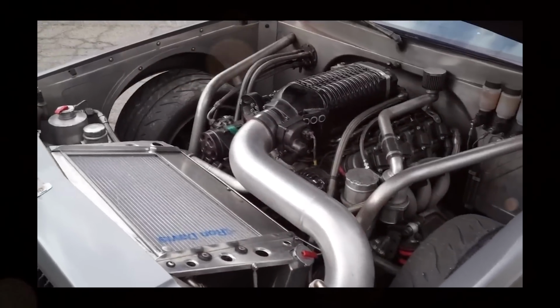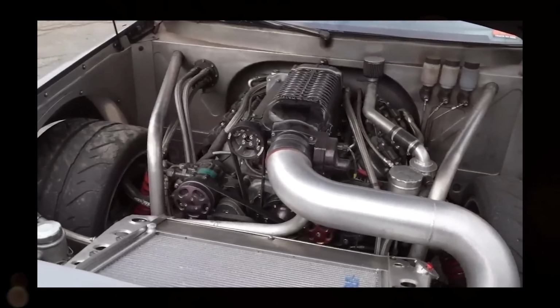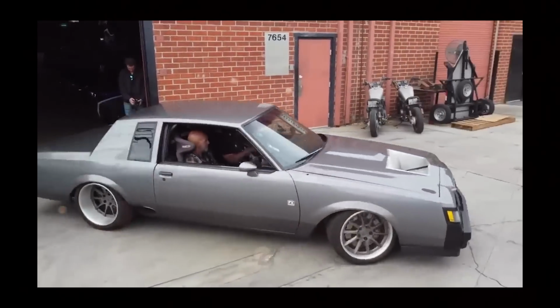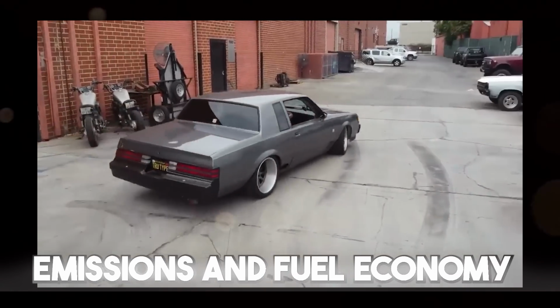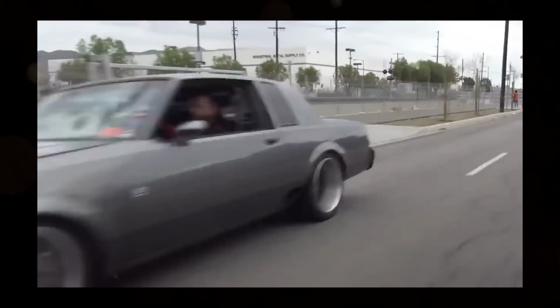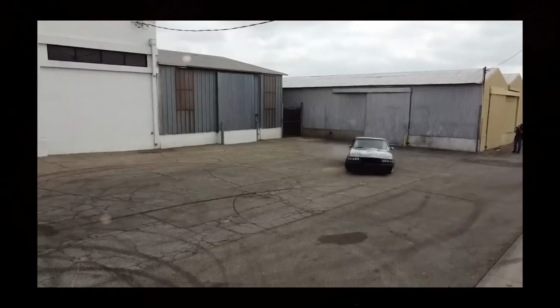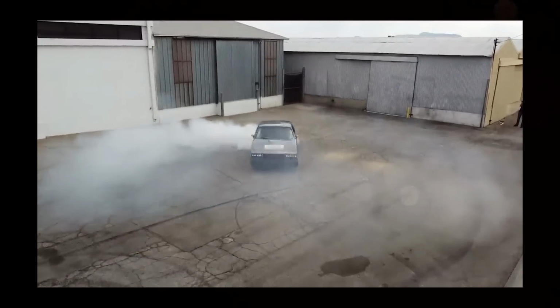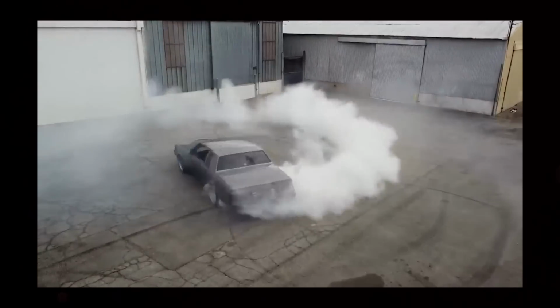But what really cements the GNX's legacy is how it flipped the muscle car script. Everyone was whining about emissions and fuel economy, and Buick just went, nah, we're gonna make a turbo V6 that embarrasses your precious V8s. The GNX didn't just hold its own, it dominated. It became an instant classic, a car that showed American muscle didn't need 8 cylinders to obliterate the competition.